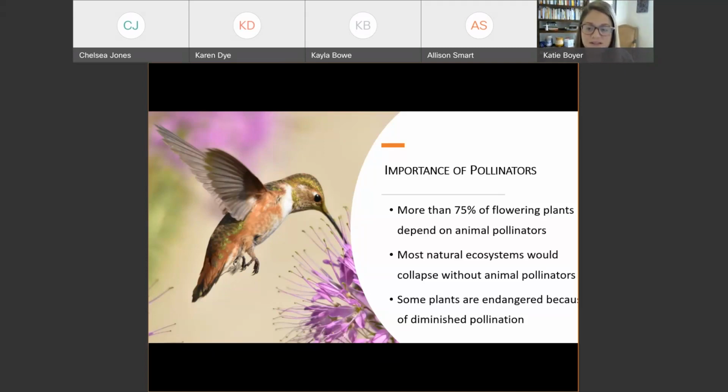Then consider all of the other organisms that depend on these plants for food and for shelter. So those too would eventually disappear if we didn't have our pollinators on the landscape. Some plants are actually in danger now of becoming extinct because they lack sufficient pollinators. Some plants and their animal pollinators develop such close evolutionary relationships that they cannot survive without one another. As a result, if the plant disappears, the pollinator cannot shift to another plant. And if the pollinator disappears, no other pollinator has the unique structures to feed on the plant and subsequently pollinate the plant. So they are very important to our ecosystems at large.